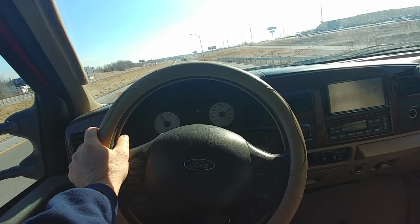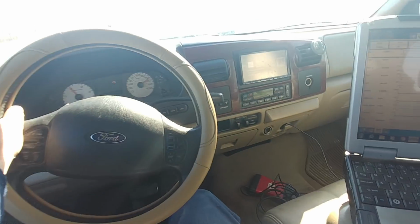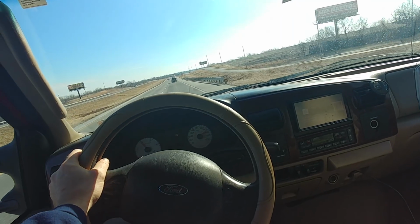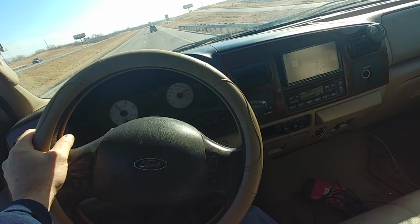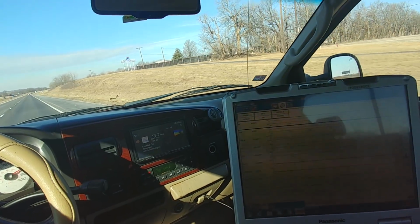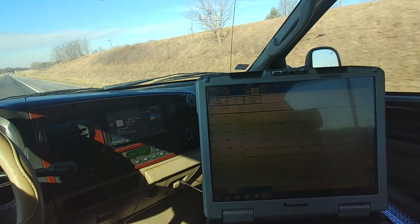Not quite centered up, but it's all right. We are going to need a thermostat. Needs a thermostat bad. 159 degrees just won't cut it. As of right now, I don't know. The oil cooler doesn't appear to be too bad, but I'm not even warmed up yet, so hang on. All right, just preliminary here, I would say the oil cooler is good, but get a flush done.